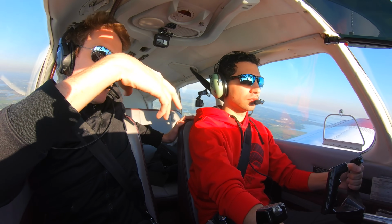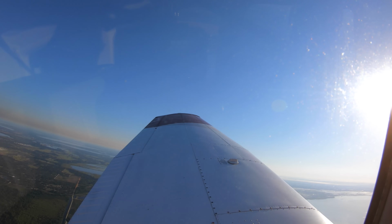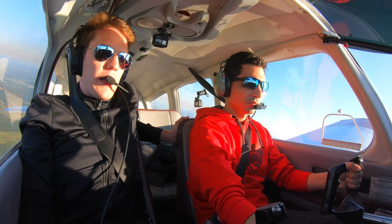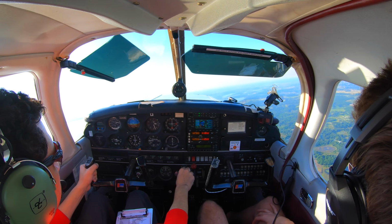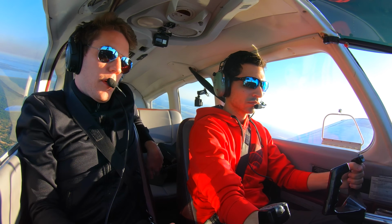So from what I can see, you're understanding the relationship between what we're doing here. So the stall that we just did was a power off stall. Power off stall mimics the landing stall. So stalling in the landing configuration. In the takeoff configuration, it's a little bit different. The feeling is a little bit different. The left turning tendencies are felt a lot more.